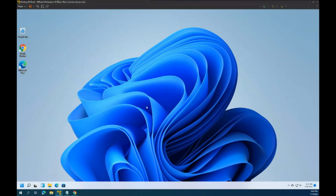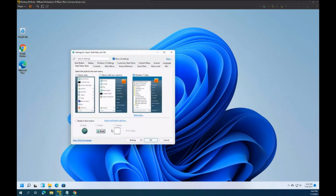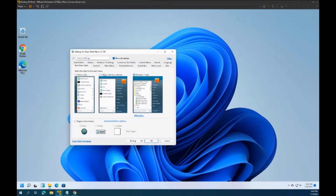Anyway, so right now you'll see it's not doing anything, right? Because you have to actually go into the OpenShell settings. Here you can choose your style, but they're all Windows 7. There's some other programs out there. There's one called Start 10, and there's one called Start Is Back ++ that cost money and do the same thing, and maybe look a little more polished. All of them are sort of Windows 7 style, but still a lot more compact.